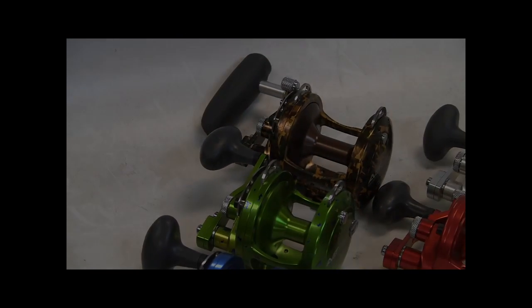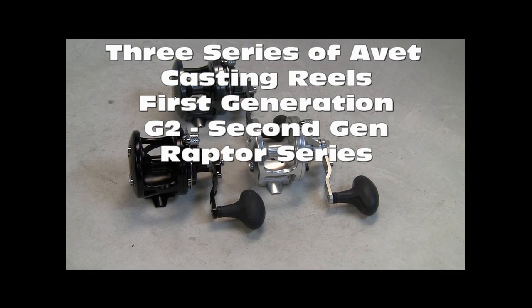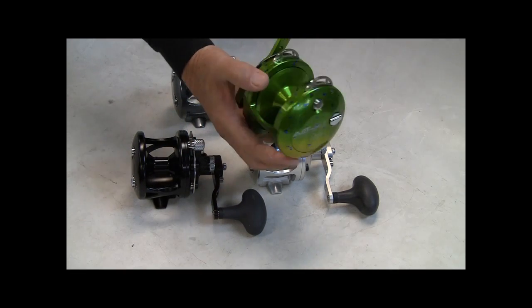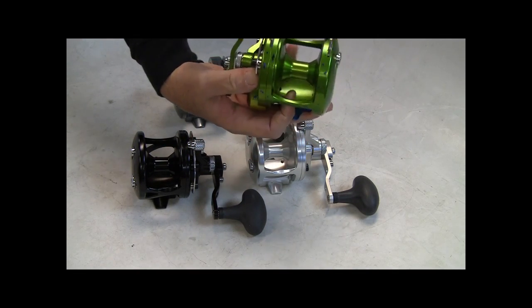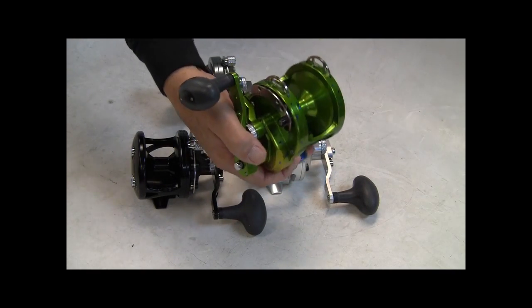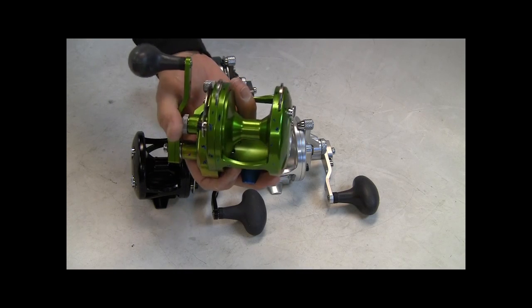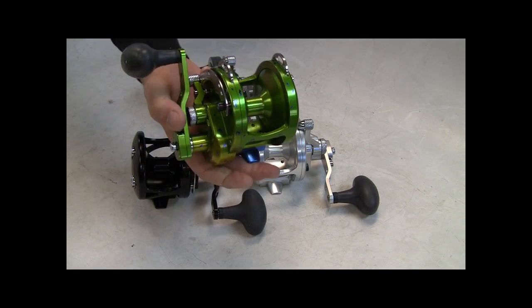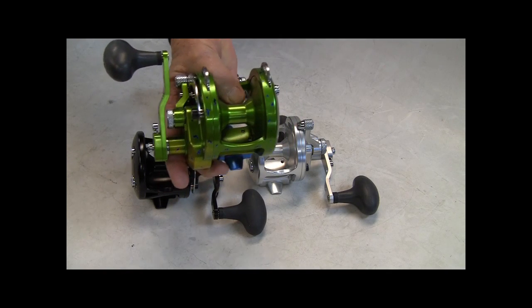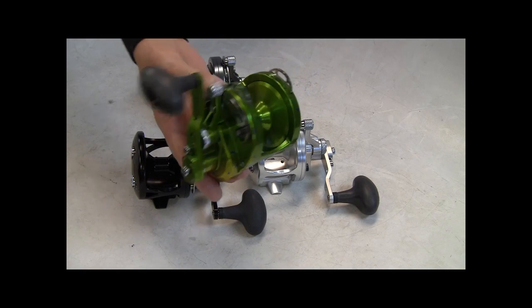Let's talk a little bit about first generation versus second generation reels from Avet. In truth, the first second generation reel from Avet was the HX, here in the nice custom and unique and probably soon to be discontinued Dorado pattern. Every once in a while Avet will do kind of a special production, and this is what that is. The HX was the first G2, and it has more of a stepped spool, so a little greater line capacity. Also has the ramp for your lever.